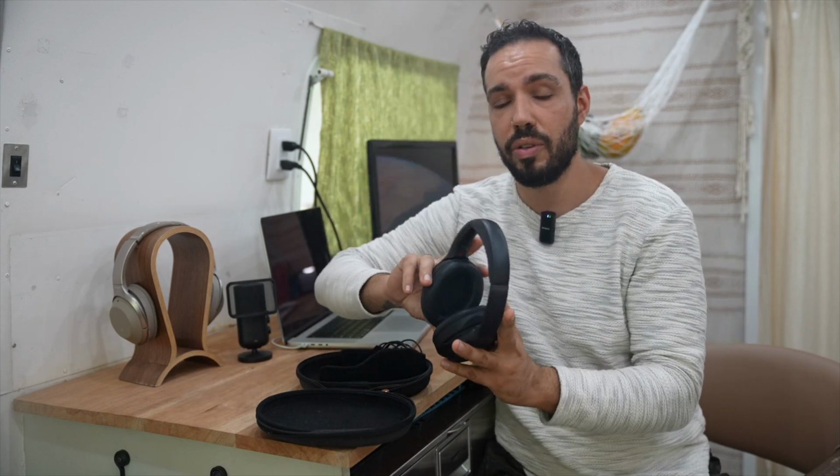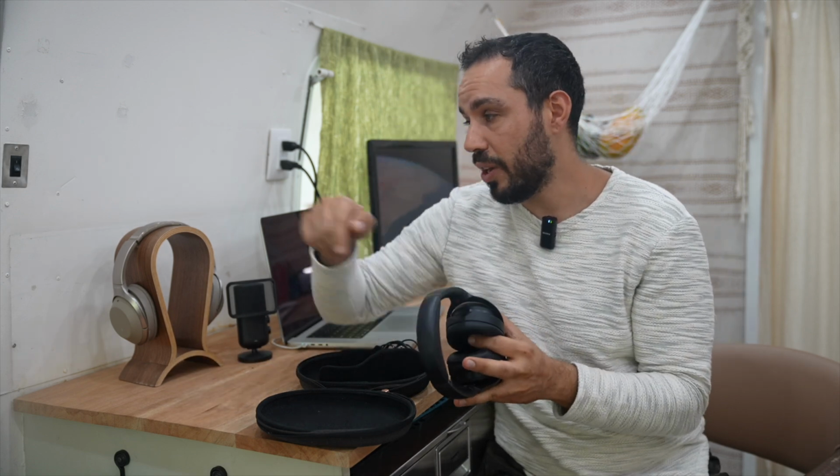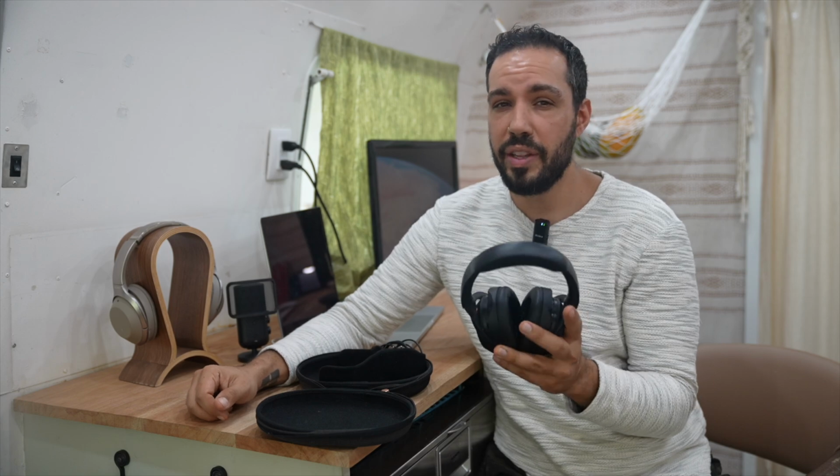Now there's a few other models that are newer than this one. This is the Model 3. I think there's also 4 and 5 right now. And also we have the 2 that still works. I use this to edit a lot of these videos that you're watching, and I can't recommend these enough.